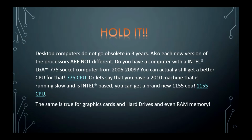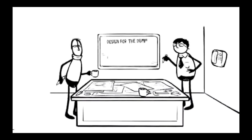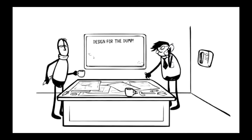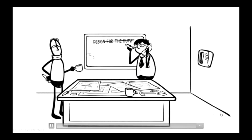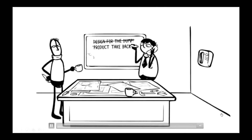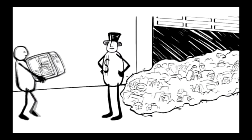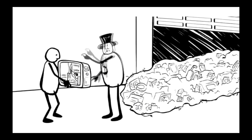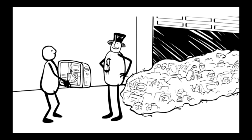Each new version is not different. You can bet that they'd be on the phone to their designers pretty fast demanding they stop designing for the dump. Making companies deal with their e-waste is called extended producer responsibility, or product take-back. If all these old gadgets were their problem, it would be cheaper for them to just design them longer lasting, less toxic, and more recyclable in the first place. They could even make them modular so that when one part broke, they could just send us a new piece instead of taking back the whole broken mess. They actually can.